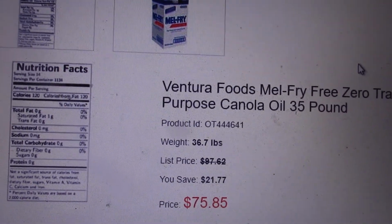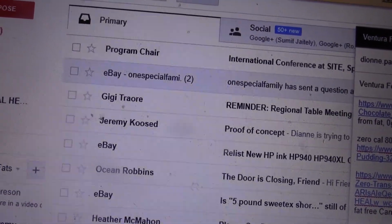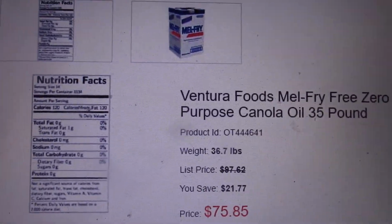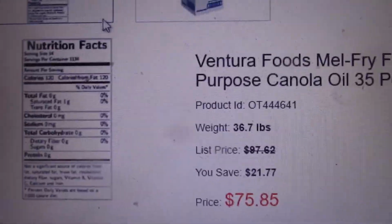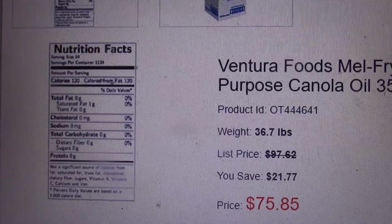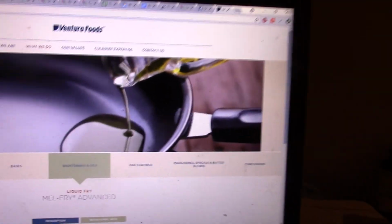So you have something like this, and then you go over to the real website where it's being sold. Alright, I had that uploaded. But basically with this, it's very troublesome because on Ventura's website, they don't give you a nutrition panel like this. So the only nutrition panel really furnished for this stuff, here, I'll just type that in to show you. This is Advanced Mel Fry. Okay, let's see. Mel Fry Advanced. Alright, so then you go to Ventura's website.